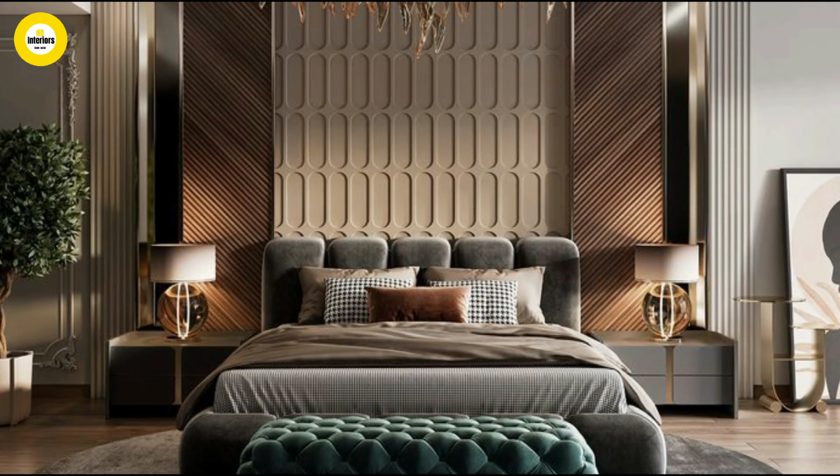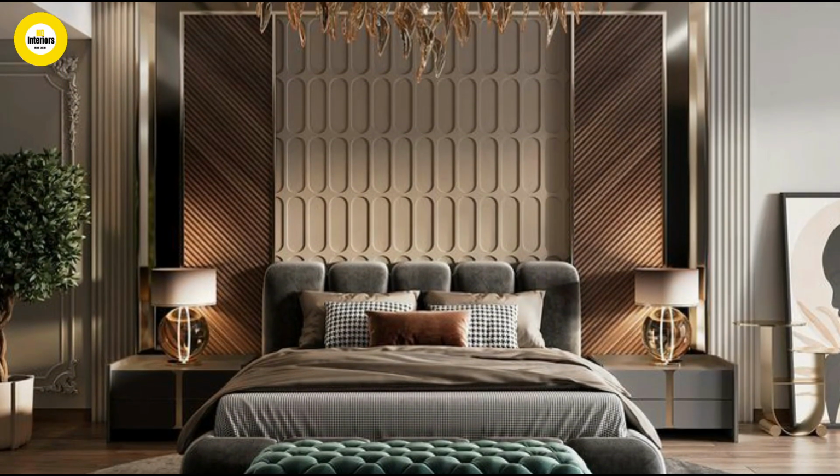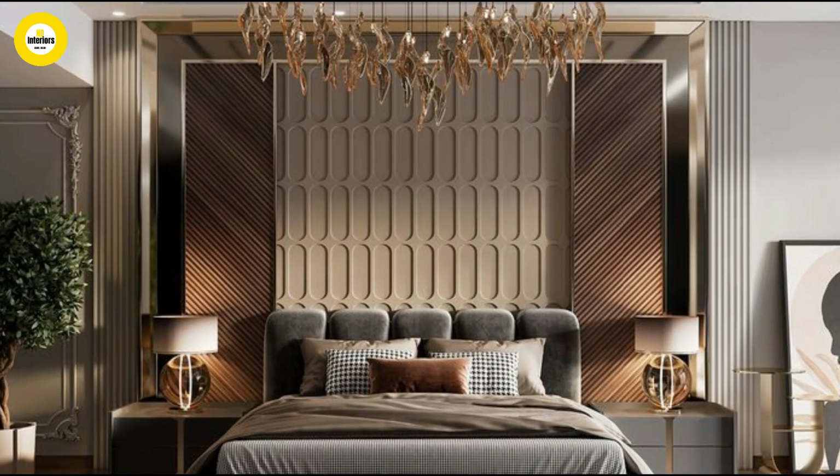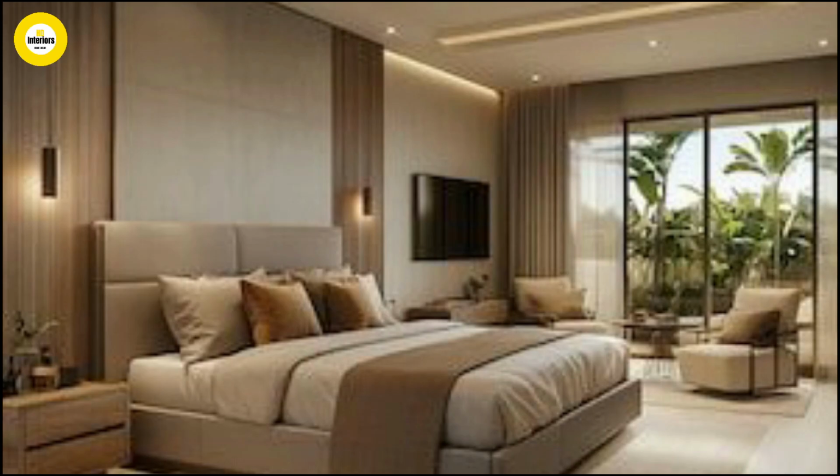You might see them in throw pillows, artwork, upholstered chairs, or even painted accent walls. The goal is to create a calming, layered environment where every color feels intentional, contributing to the peaceful, refined atmosphere that defines luxury.